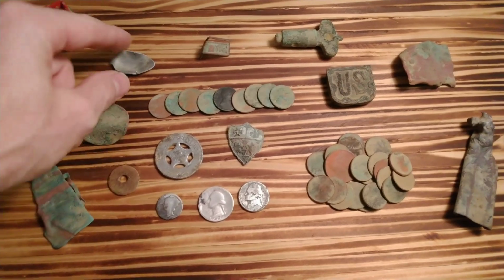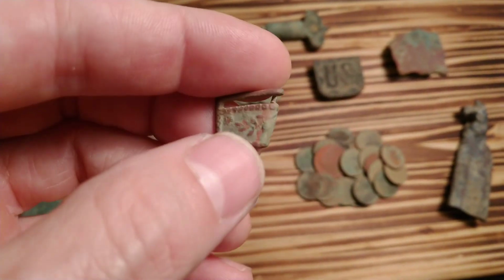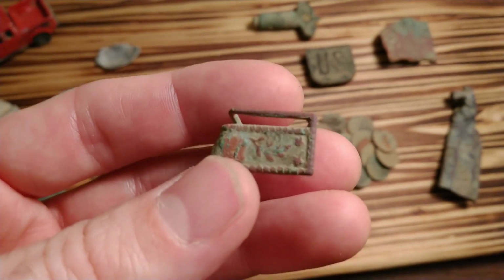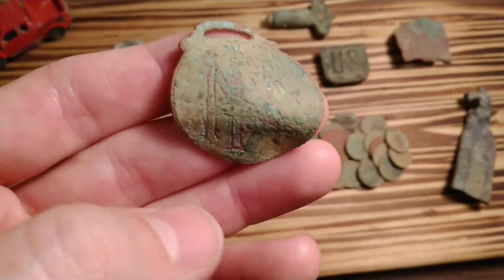Let's see, got the little small child's spoon bowl. Not sure about this little piece. Once again, had fancy on it. Some kind of little piece to a buckle, maybe. Not sure.